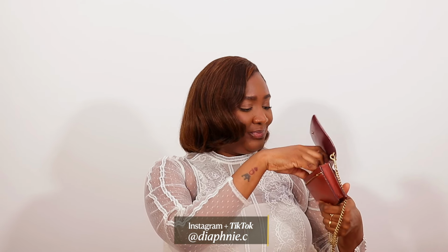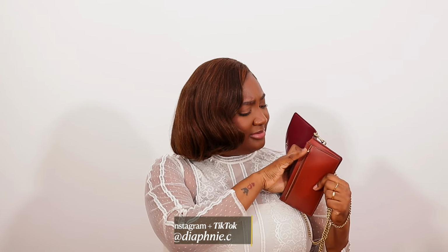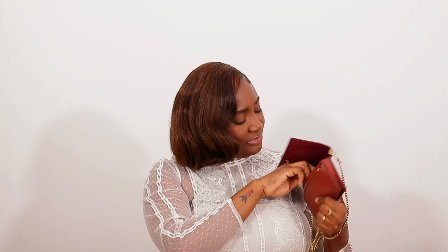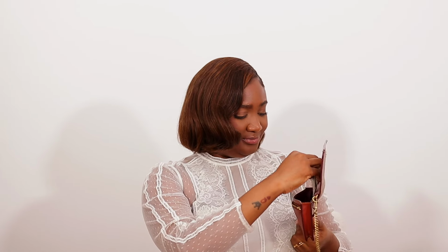I don't know what's in here. Oh, a little Merit Beauty lip oil, won't hurt nobody. And I have a dollar in here, probably for good luck. But yes, I really love this.